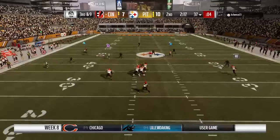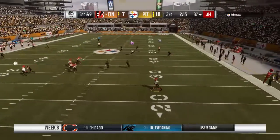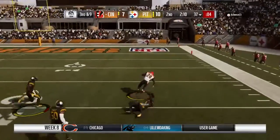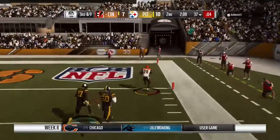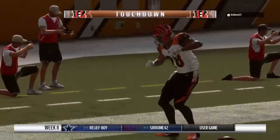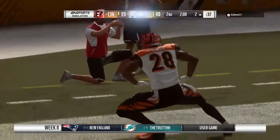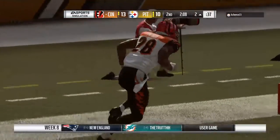From the gun, it's Taylor. Flushed out right. Now he's going to throw deep right side. It's caught inside the 25. And all the way in for a Cincinnati score. A big play there with a lucky number 13.